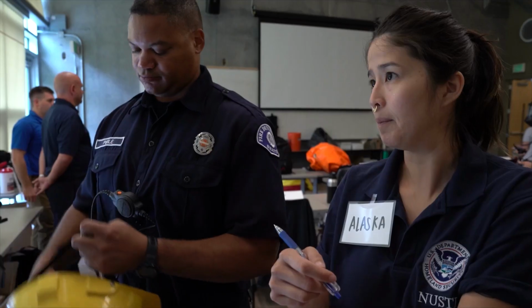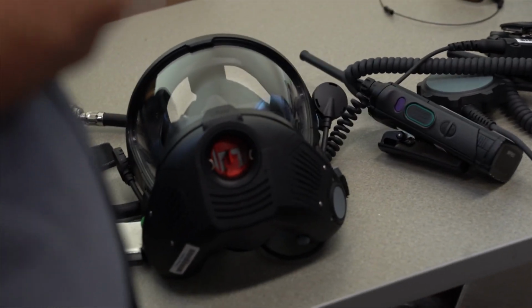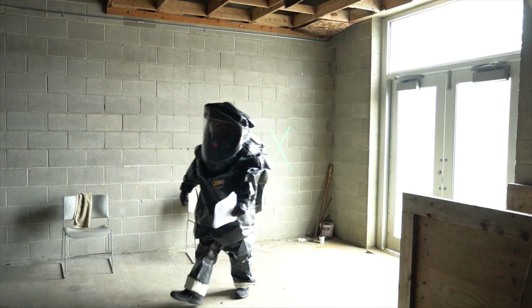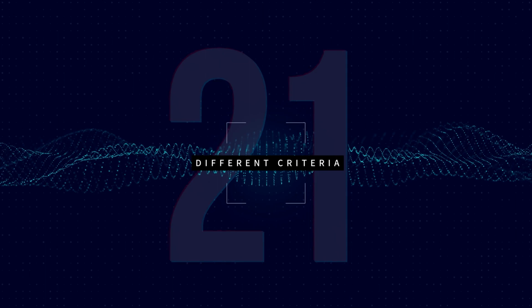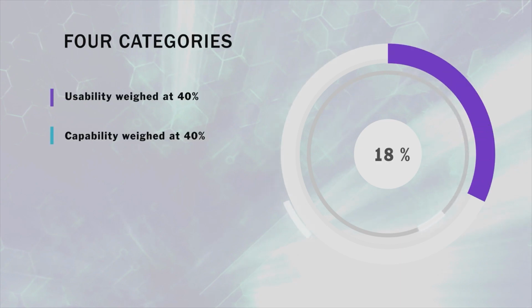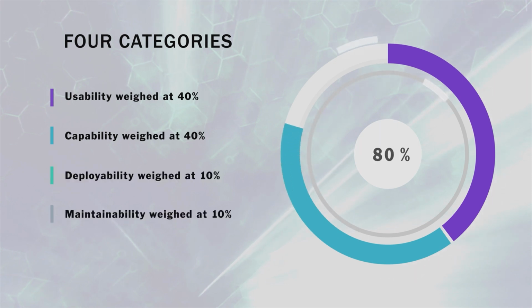In-suit communications equipment allows emergency responders to more easily use push-to-talk tactical radios under fully encapsulated personal protective equipment. The emergency responders assessed each product against a total of 21 different evaluation criteria identified by first responders during a SAVER focus group within 4 categories. Usability and capability were the 2 most important categories, each weighted at 40%. The other 2 categories, deployability and maintainability, were each weighted at 10%.